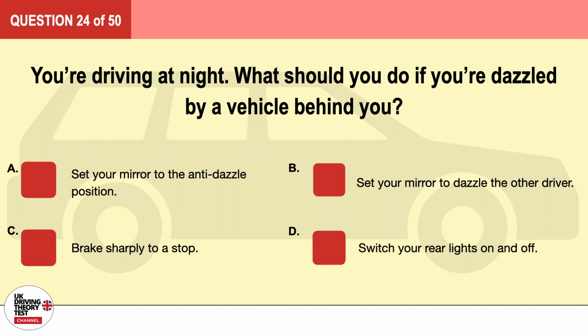The correct answer is A. Set your mirror to the anti-dazzle position.